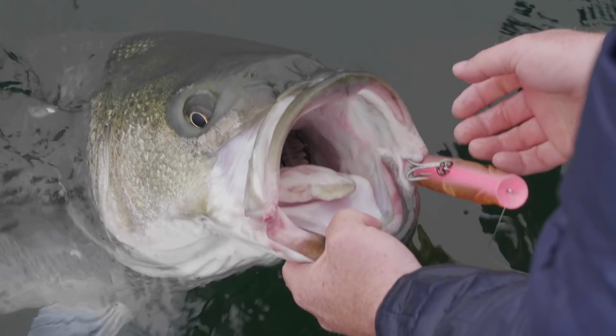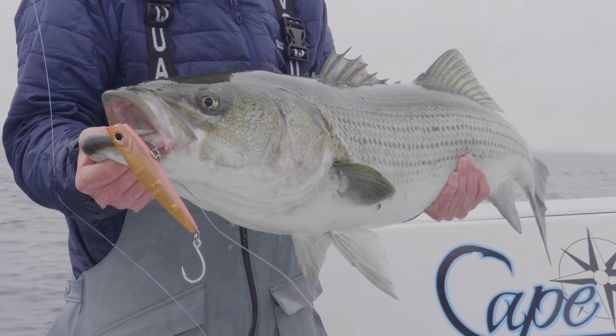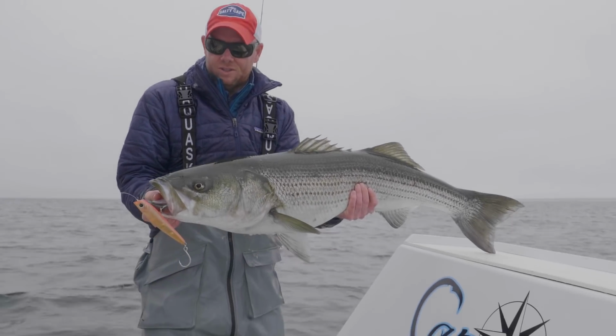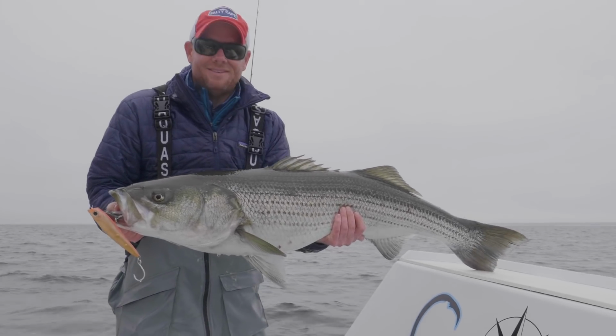This fish just inhaled this plug. The squid color pattern is just crushing today. These fish are hungry for squid. I just love spring fishing on Cape Cod when these big fish are keyed in on squid. That was awesome. I'm gonna let this fish back as quickly as I can and get back for another one.